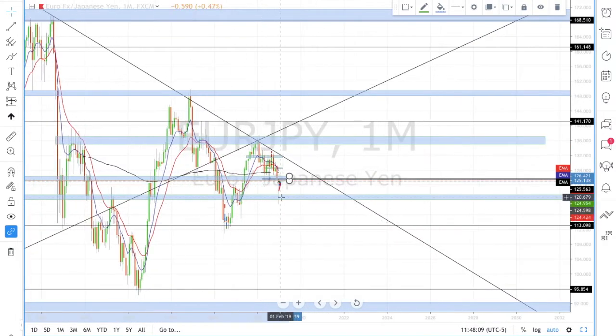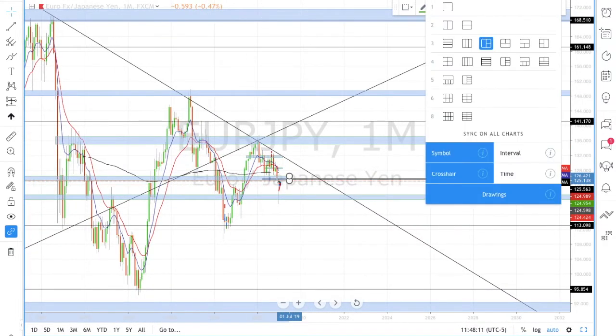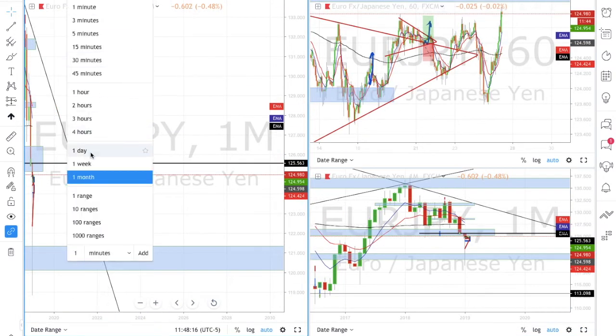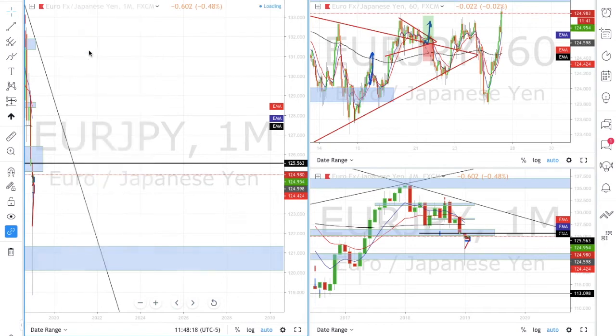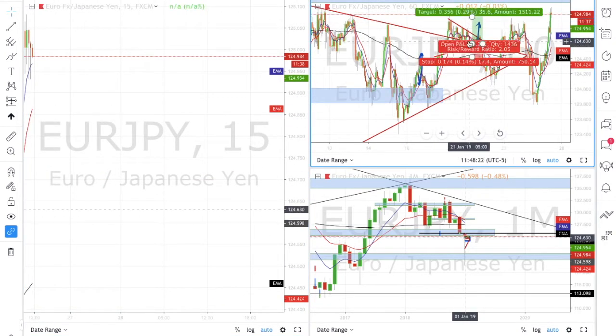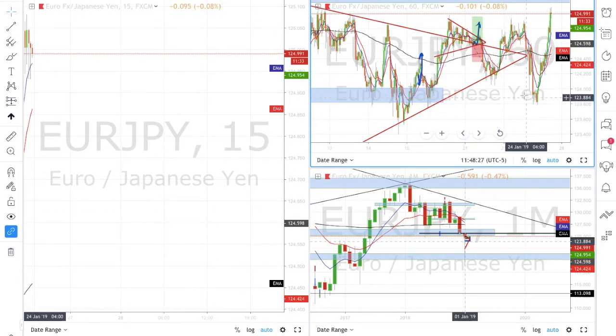Anyways, let's go to the template, the 3, and do what we were doing with the other one. All right. Now, I called this rise. I also said it was going to rise over here, and I entered in trade. It did hit stop loss. It's completely fine. You win some, you lose some.